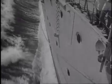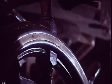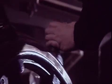HMS Belfast immediately joined the home fleet and began patrolling British waters in search of German ships. But on November the 21st, 1939, disaster struck.